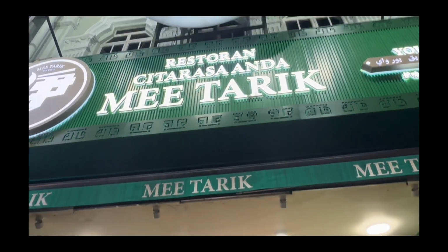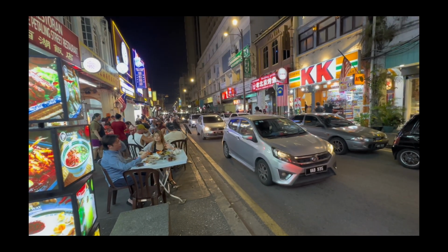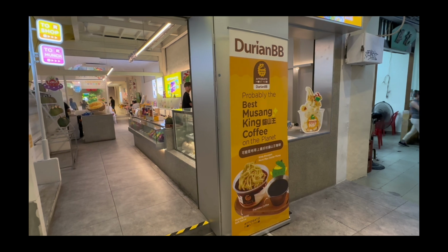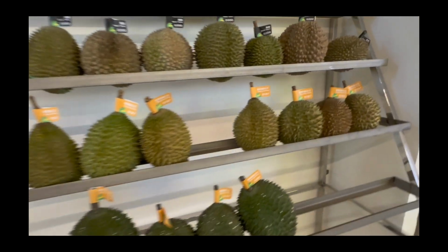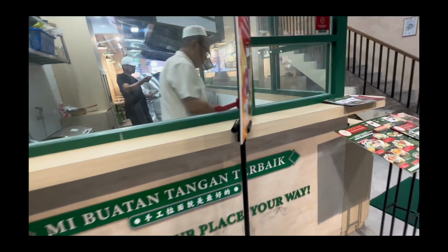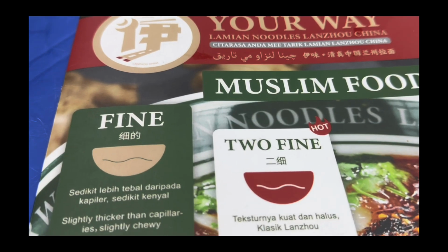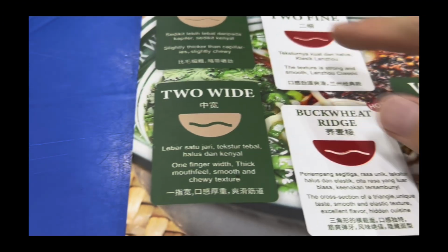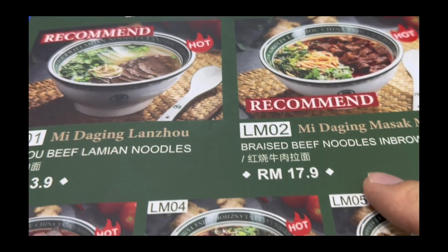Popular Mee Tarik. The menu of Mee Tarik has two kinds, fine and white, with different meanings. For example, the fine one has a strong and smooth texture, and so on. So I just ordered this, waiting for the dish to come. It's actually braised beef noodles with brown sauce, and it's hot.